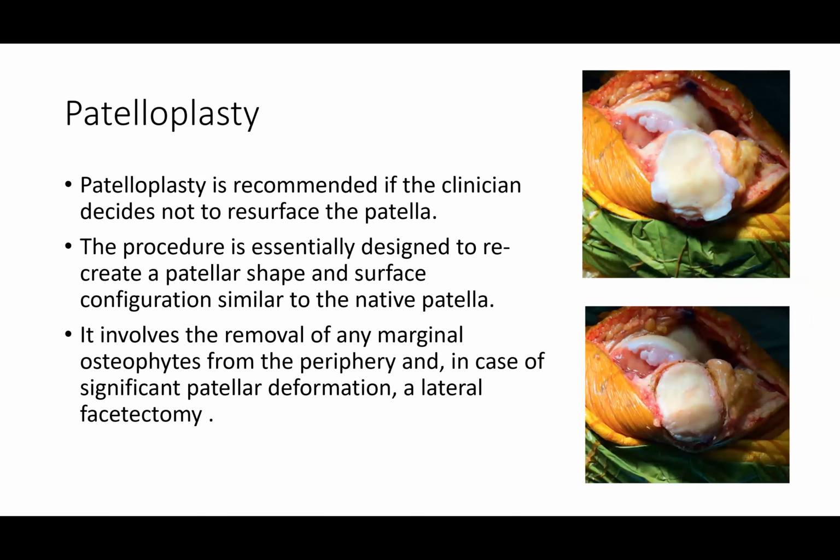Then patelloplasty. It is recommended if the clinician decides not to resurface the patella. The procedure is essentially designed to recreate the patella shape and surface configuration similar to the native patella. It involves the removal of any marginal osteophytes from the periphery of the patella, and in case of significant deformation, a lateral facetectomy.